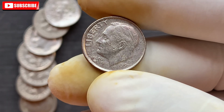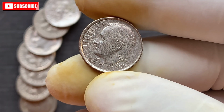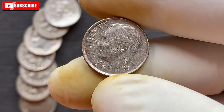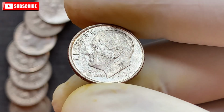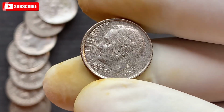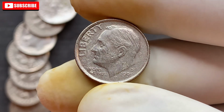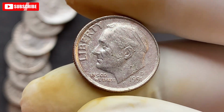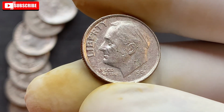But here's the kicker: coins like this aren't always obvious. They don't come stamped with "I'm valuable" across the front. You need to know the signs. The weight being slightly off. The edge coloring missing that copper stripe. The way the strike looks a little thinner or broader than usual.